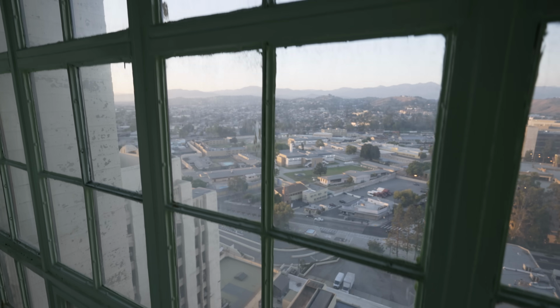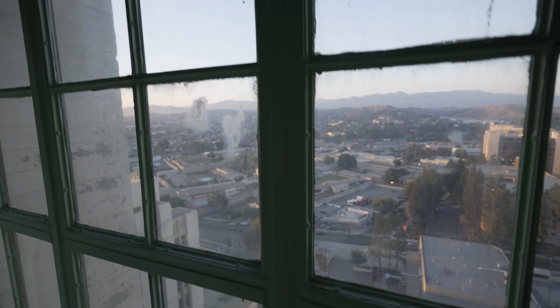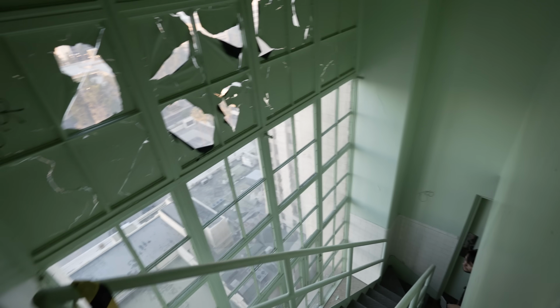Such a cool view out of this place. This looks like it's going to be locked. Yeah, we should just take the stairs that we know work.